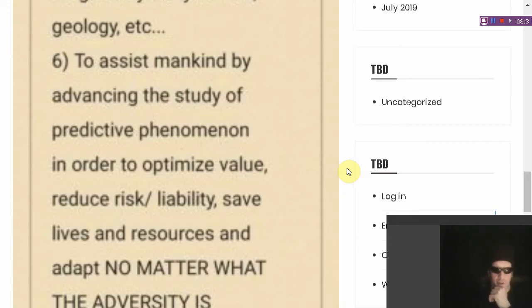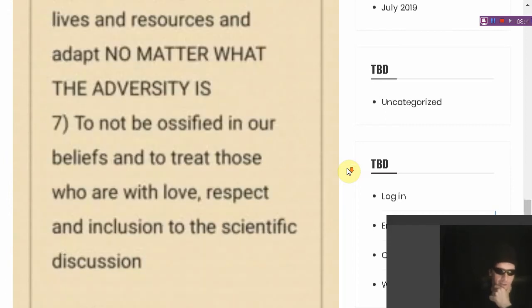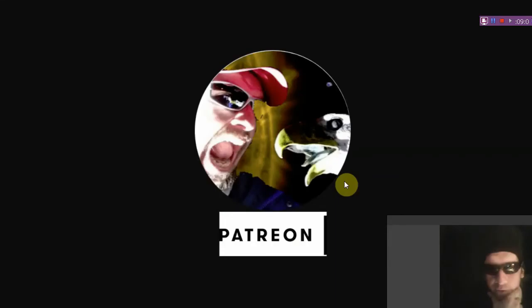But we're here to assist mankind by advancing the study of predictive phenomena in order to do things like optimize value and reduce risk and liability and save lives and resources and adapt no matter what the adversity is, as we have the capability to adapt to anything, folks, including a Carrington event. And lastly, to not be ossified in our beliefs and to treat those who are with love, respect, and inclusion to the scientific discussion, as sometimes it takes people a long, long time for their brains to catch up with the cutting-edge science, especially how fast things are coming out nowadays during the Neo-Renaissance as astrophysics gets rewritten.